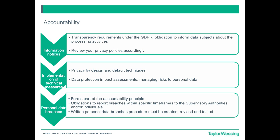Another step that we recommend that you take is the implementation of technical measures, which applies to both data controllers and data processors, but bear in mind that data processors have the obligation to assist data controllers in implementing such measures. One new obligation under the GDPR will be for businesses to consider new privacy techniques, such as pseudonymization, or privacy by design and privacy by default techniques.